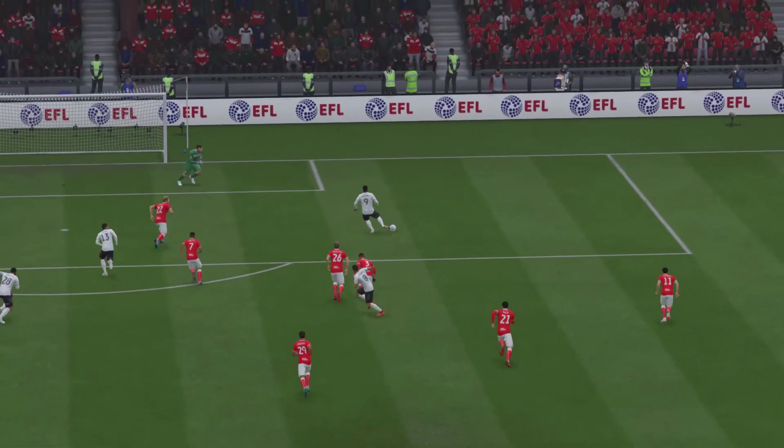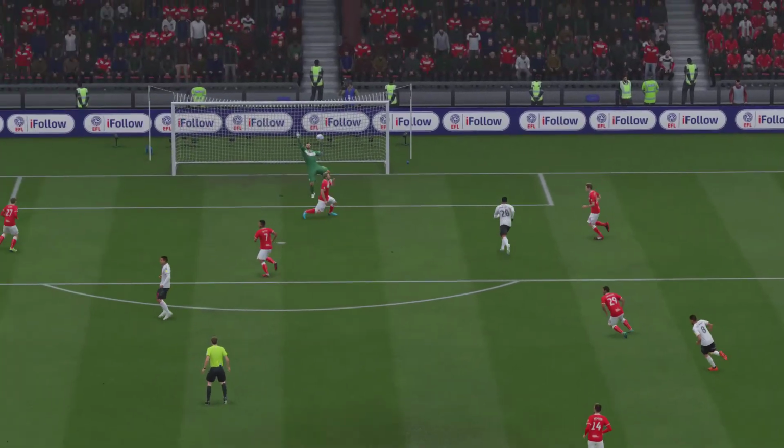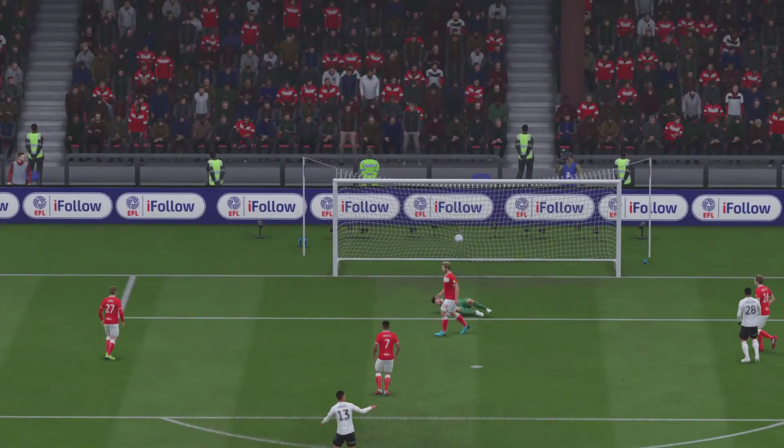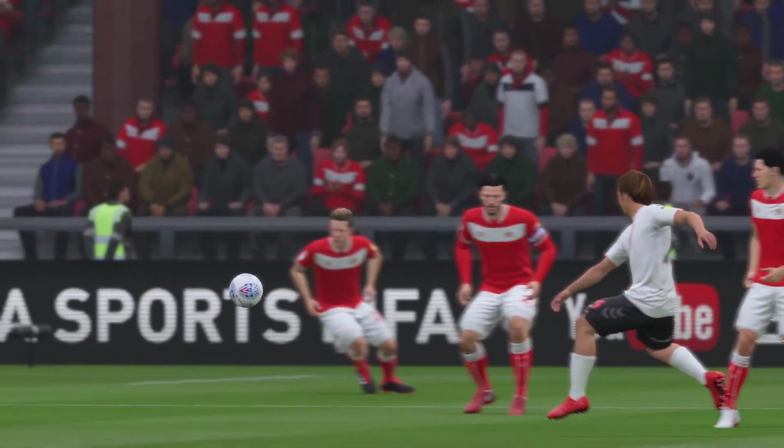Wonderful result for him. Well, it swerved a bit at the end. It might have been going wide initially, but it's hit the inside of the post into the back of the net. Yeah, and when you do hit them with that kind of accuracy, there's just no chance for the goalkeeper, no chance at all.